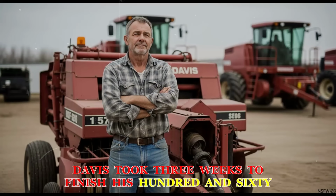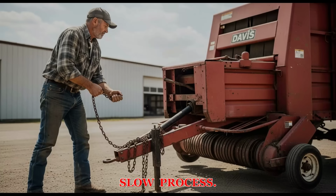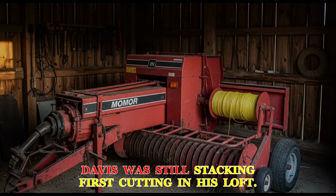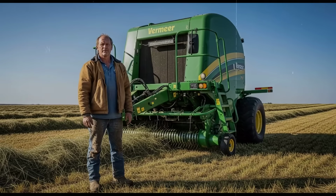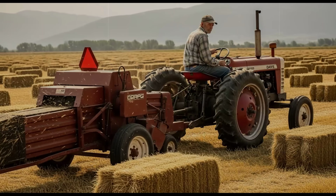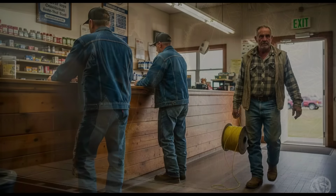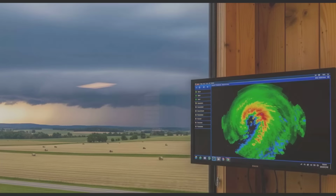Davis took 3 weeks to finish his 160 acres. Square bales, stacked on the wagon, hauled to the barn, manual labor, slow process. The big operators were already working on contracts for second cutting. Davis was still stacking first cutting in his loft. People noticed. Of course they noticed. "He's gonna lose the whole second cutting if he doesn't speed up. Should have upgraded 10 years ago." Pride's expensive. Davis didn't respond to any of it. He knew what he had: a baler that worked, twine that knotted, bales that held together. Not fast, but functional.